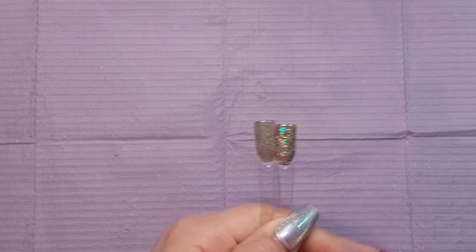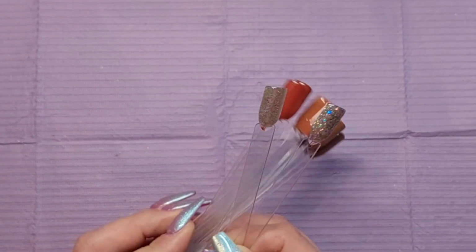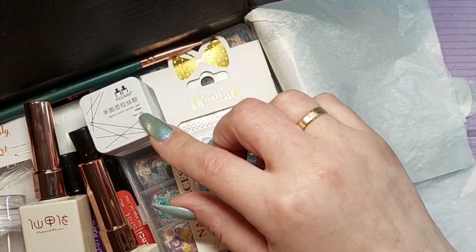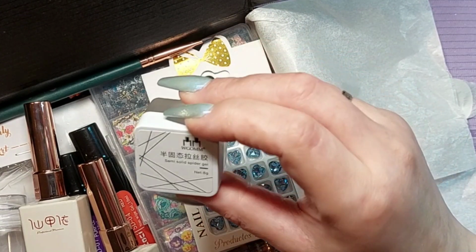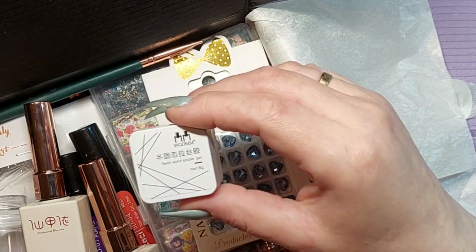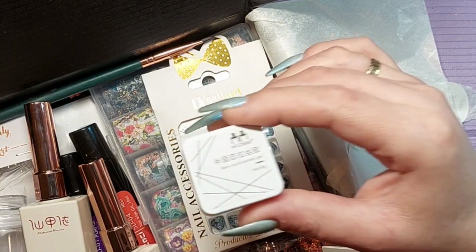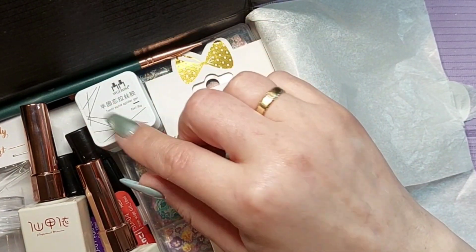So yeah, that is the gels, and this is the box. I didn't swatch the spider gel. It is a clear spider gel, but it's gonna be fun to try it. You can mix pigment. I'm sure you can use a bit of gel polish. I don't know how thin it will be, but I think it's super cool.